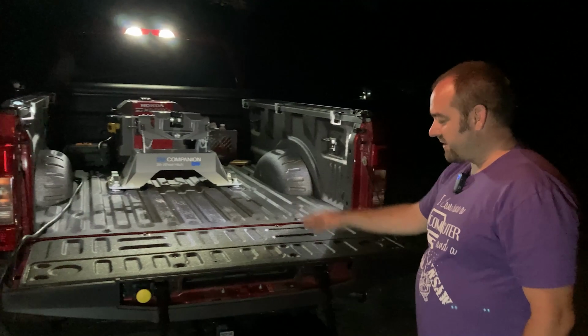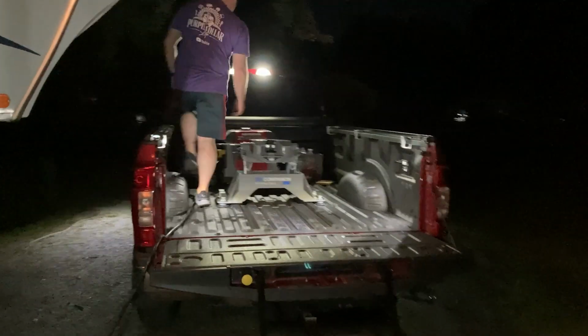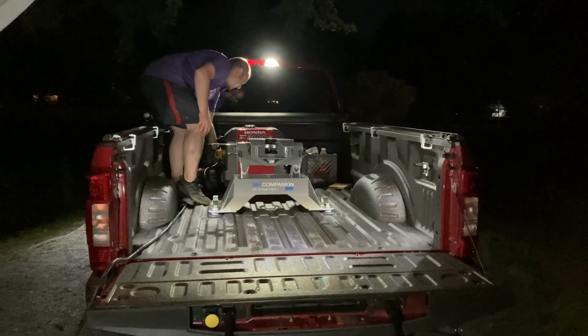Makes it so much better. I can see my step, just climb up in here, start the generator, and I'm good to go.